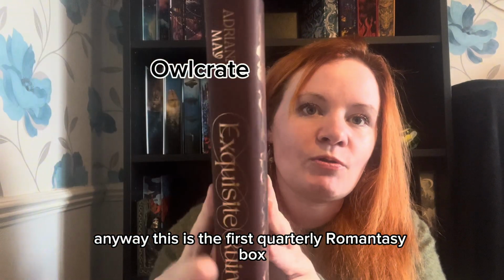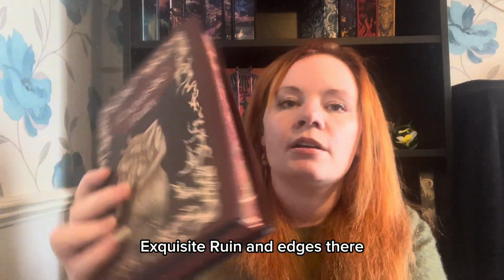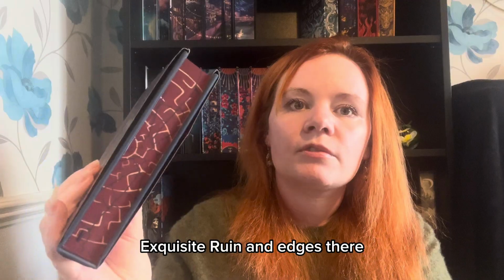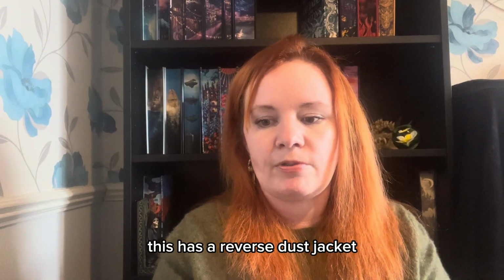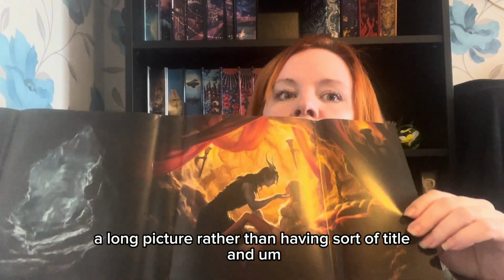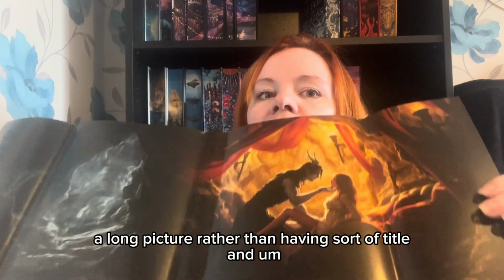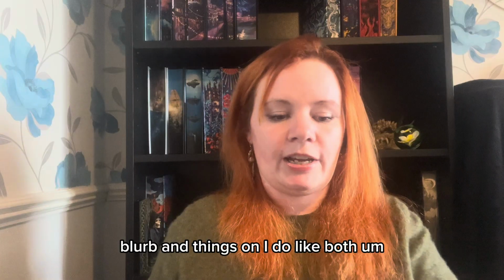Anyway, this is the first quarterly Romantasy box, Exquisite Ruin. Edges there. This has a reverse dust jacket. This is one of the ones that is kind of like a long picture rather than having sort of title and blurb and things on. I do like both.